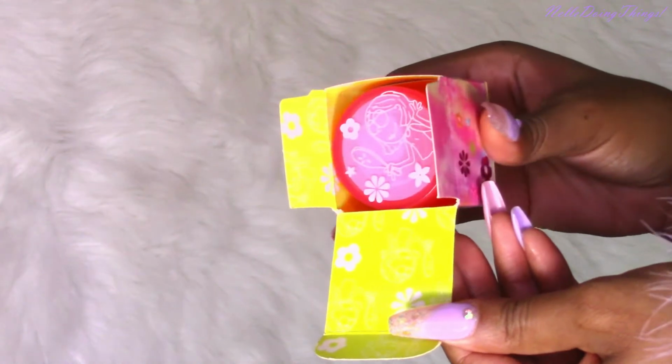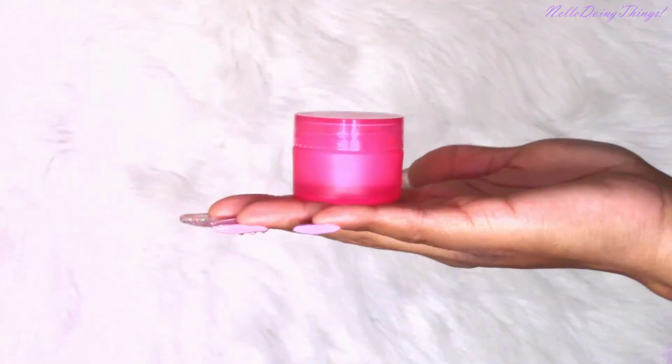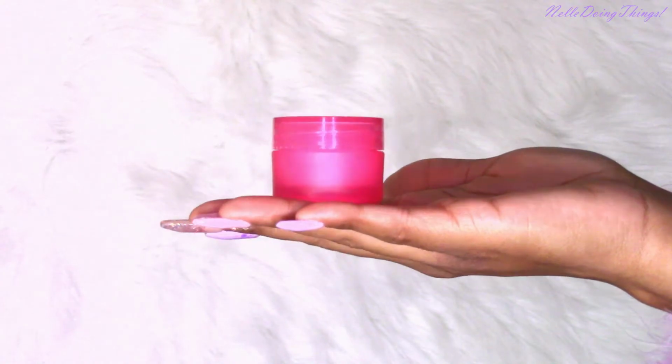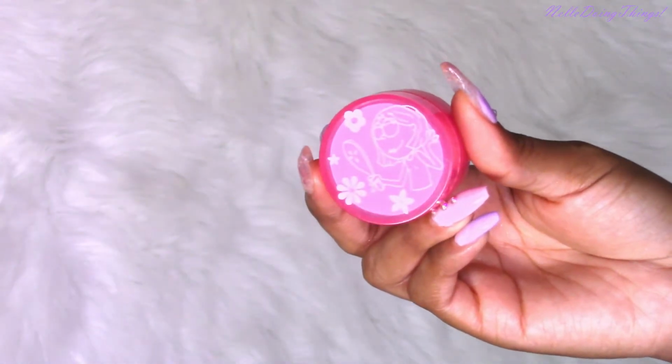Inside the packaging as well, it's bright yellow with flowers. So cute. And then the lip scrub, I love the packaging of this. It's a little bigger than I thought it would be. It's a cute hot pink container, and it does have LIZZIE again looking at herself in the mirror with flowers right there. It's so freaking cute.